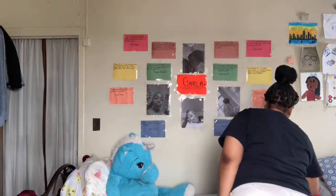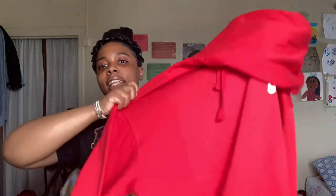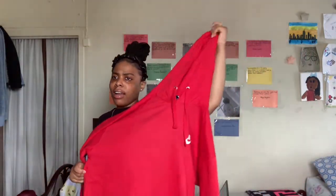I actually said this was the stuff I picked up in April, but I really wanted to show you guys this cute little set that I got. It's a Nike set. It's so cute. I got it in red because I don't have any red things. It's just the sweats and the sweater. This is really cute.